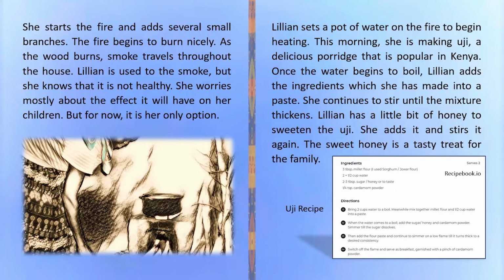Lillian sets a pot of water on the fire to begin heating. This morning, she's making uji, a delicious porridge that is popular in Kenya. Once the water begins to boil, Lillian adds the ingredients, which she has made into a paste. She continues to stir until the mixture thickens. Lillian has a little bit of honey to sweeten the uji. She adds it and stirs it again. The sweet honey is a tasty treat for the family.